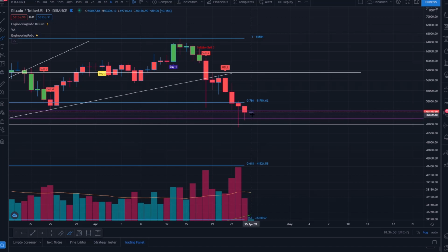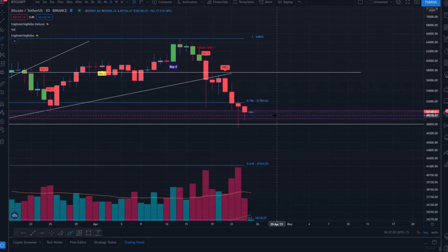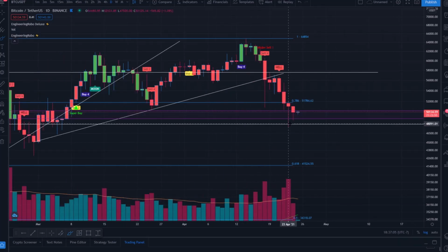Although if we continue downward and get rejected off of the 52K, 51K level, we could interact with the high 40s again. If we fail to hold the 48K level, I believe that is going to be the next very significant support line. If we fail to hold 48K, we could fall very aggressively to the low 40s and see 41K, 42K very quickly after that.